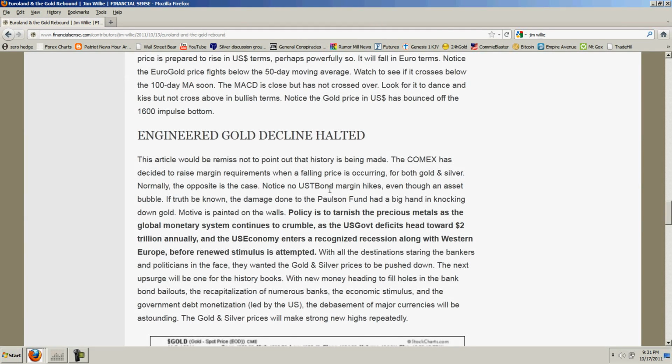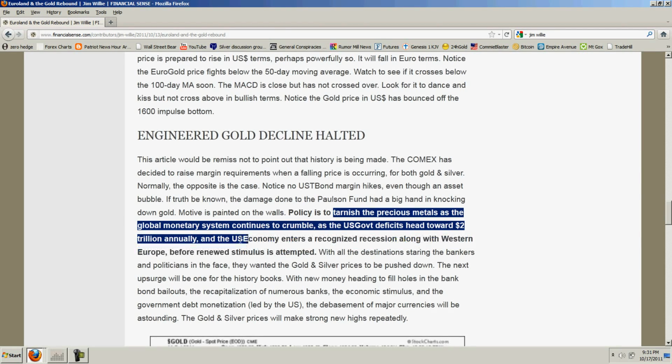Notice no U.S. T-bond margin hikes, even though there's an asset bubble. If truth be known, the damage done to the Paulson Fund had a big hand in knocking down gold. Motive is painted on the walls. Policy is to tarnish the precious metals as the global monetary system continues to crumble. And I absolutely agree with that.